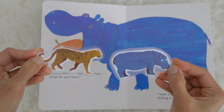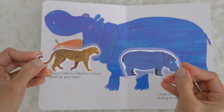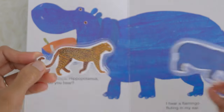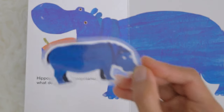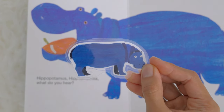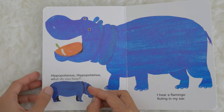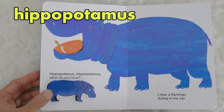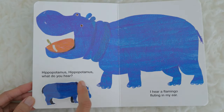Who makes a snorting sound like this? Is this animal or this animal? This animal makes a snorting sound. And what do you call this animal? It's a hippopotamus. Hippopotamus. Let's read it. Hippopotamus, hippopotamus, what do you hear?